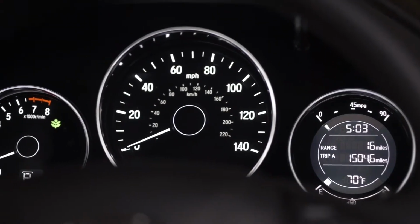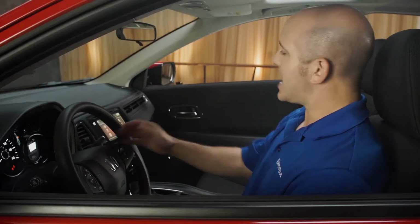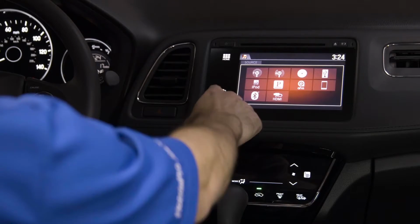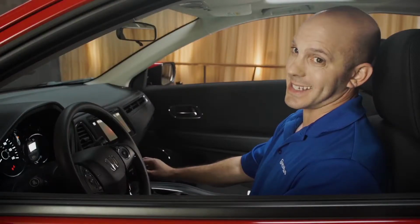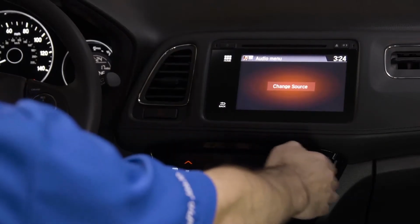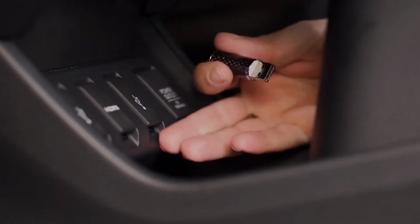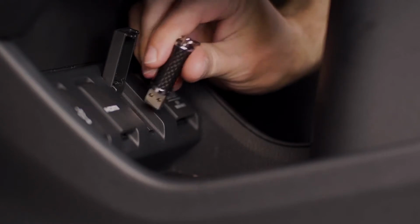Your display gauges are easy to read day or night. And just take a look at this beautiful display here for your audio. It's easy to use, easy to press, and definitely easy to see. Coming down here, you have an electrostatic heating and air conditioning display that's all touch. And then hidden underneath are all your USB and HDMI plugins.